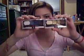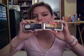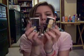Then I have my two Maybelline New York Eye Studio quads, and I love these things. I'm so going to buy the whole line of these because they are absolutely amazing. They look kind of funny, but I really like the design. It's odd, but it's amazing.